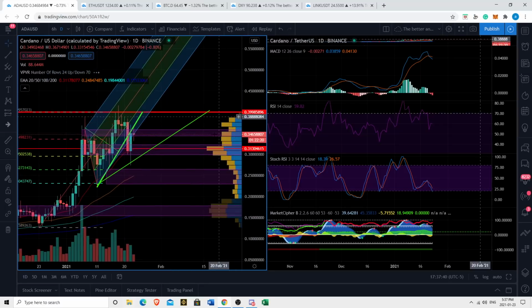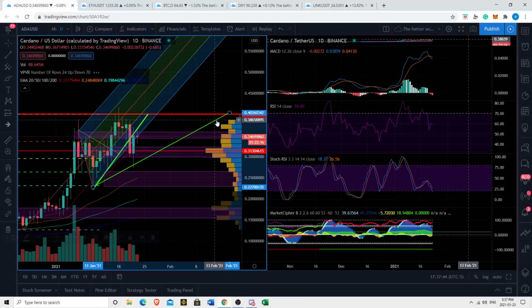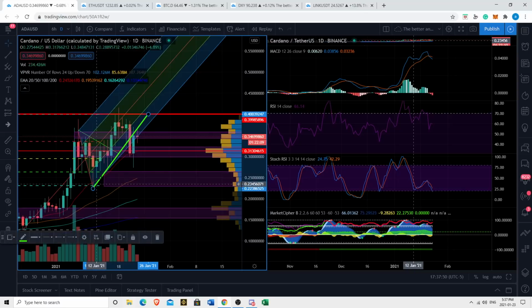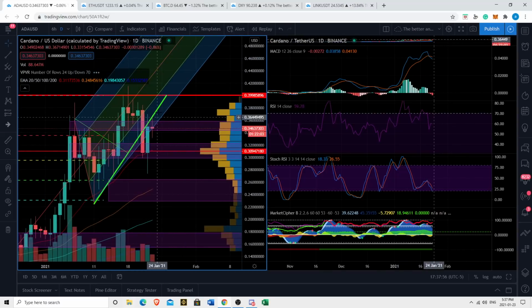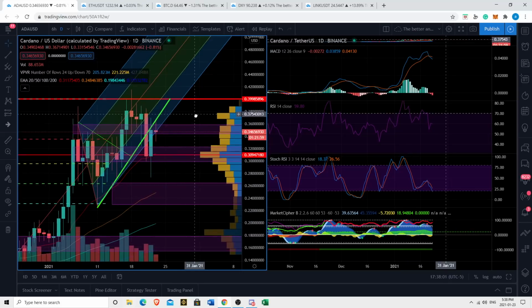Now, a few interesting things to note. I do believe we're forming a few ascending triangles here, kind of based off this peak, this bottom, this bottom and this bottom here. If we take those two bottoms and extend a line, that was our first kind of ascending triangle here. We seem to be breaking down bearishly as well.